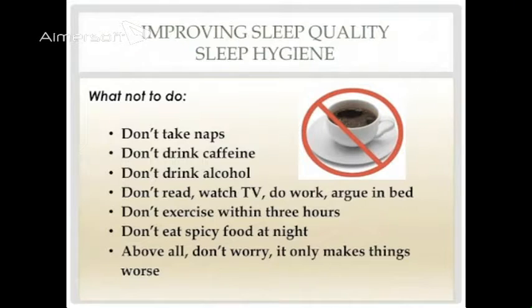Equally important is what not to do. Don't take naps during the day. It might be rough during the first few days, but it'll pay off. Don't drink caffeine at all if you have insomnia or sleep problems, but especially not in the afternoon or later. You might think that caffeine has no effect on you, but it does. It affects your nervous system, it affects your brain.